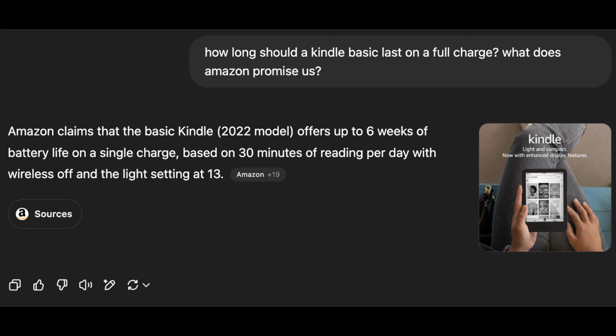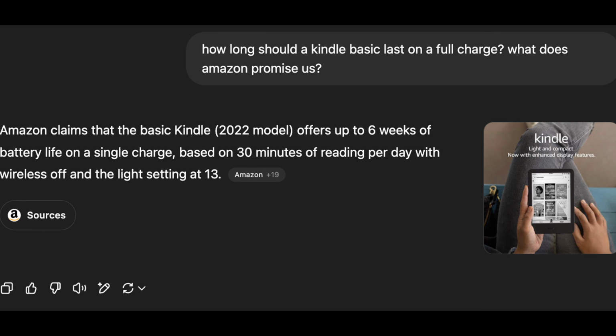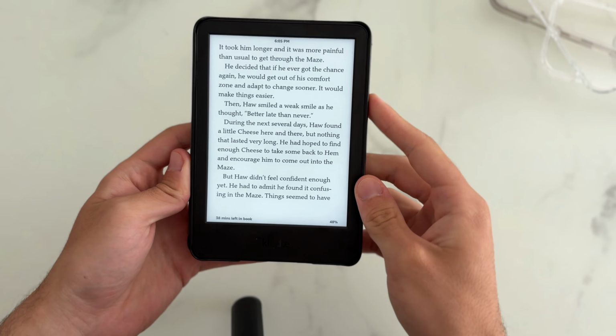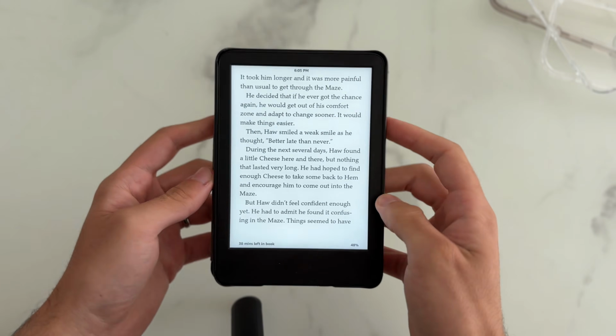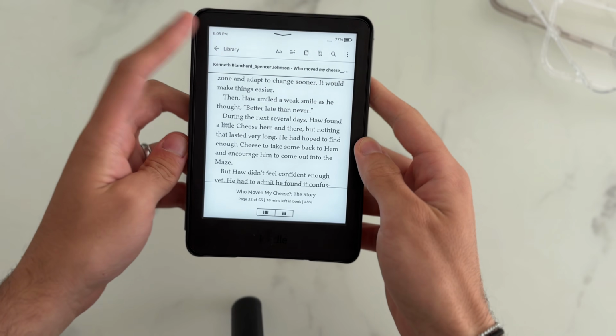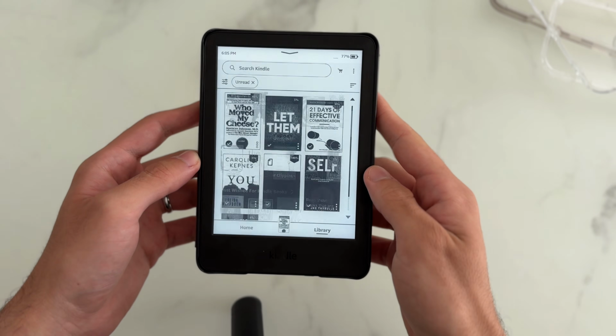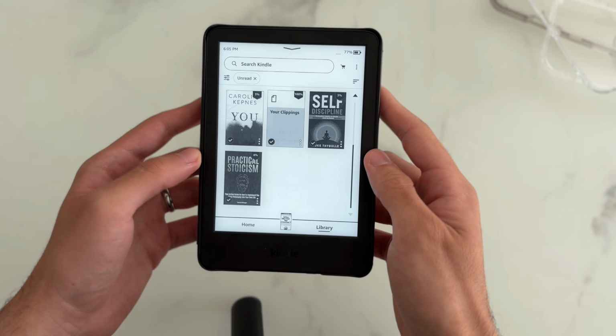So in terms of battery life, like I was saying, Amazon promises us 6 weeks of battery life reading at half an hour a day. Now I read a little more than that. I'd say I read maybe 1 to 2 hours every day, and my battery life lasted me around a week and a half. So the 6 weeks that Amazon promises us isn't necessarily gonna be what you get. I think it really does depend as well on the screen intensity, the brightness, Wi-Fi if you have it on, if you don't, if it's on airplane mode, and I guess other features. But I definitely didn't get 6 weeks out of a full charge, so I'm not exactly sure if you will either.